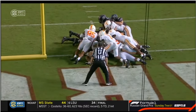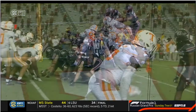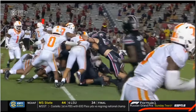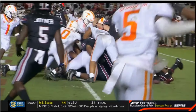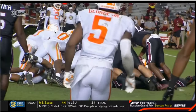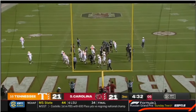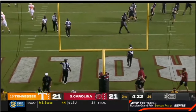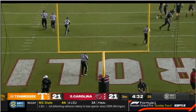Hard to see anything there. Assuming it stands, Stinch, that's a 10-play, 71-yard drive to start the half, and then a 4-play, 75-yard drive on top of it for South Carolina in their first 2 drives of the second half. Parker White makes the extra point, and we've got a brand new ball game with 4:32 to go in the third quarter.